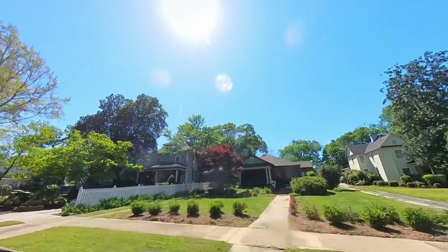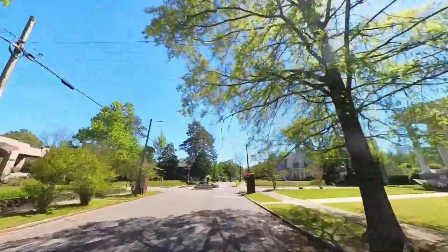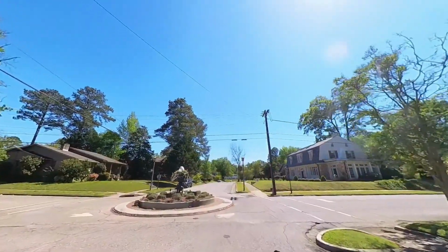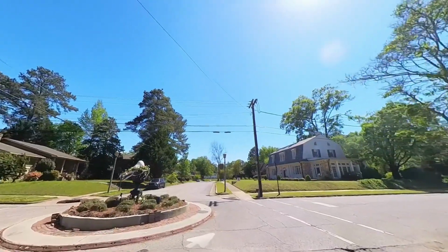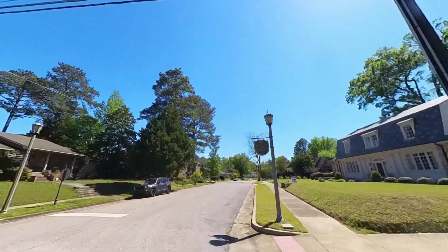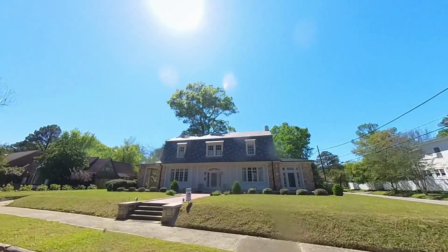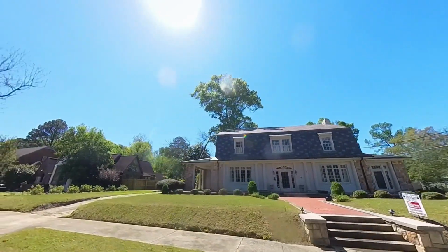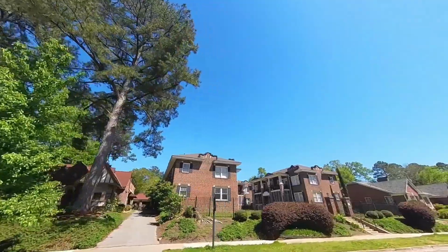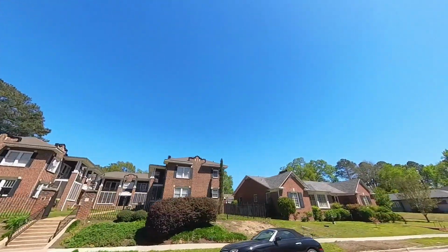So we're coming up on another roundabout. It looks like the Alamo. Looks like they still decorated for Easter in the roundabout, an egg. I think this house is brand new, or pretty new. So up here, these are apartments right here on the left if you want old style living, downtown apartments. We've got a house for sale here on the right.